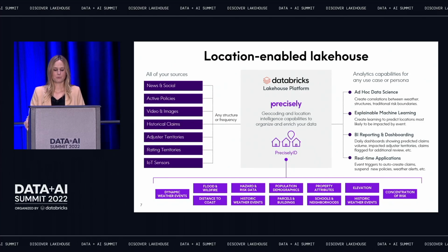So this is what the solution looks like on more of a high-level diagram. Let's continue pretending we're in the insurance business. Could be true. Basically, all of your sources on the left, you can see streaming into the Databricks platform. Some of you may know Databricks supports any structure or frequency. So this could be semi-structured data, unstructured data, classic databases, and then it could be streaming or batch, what have you.